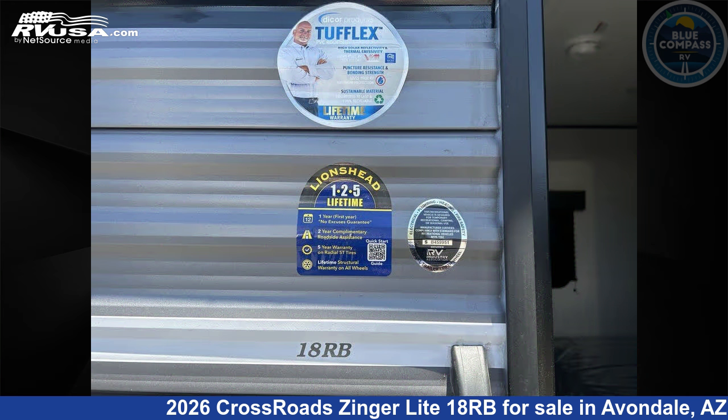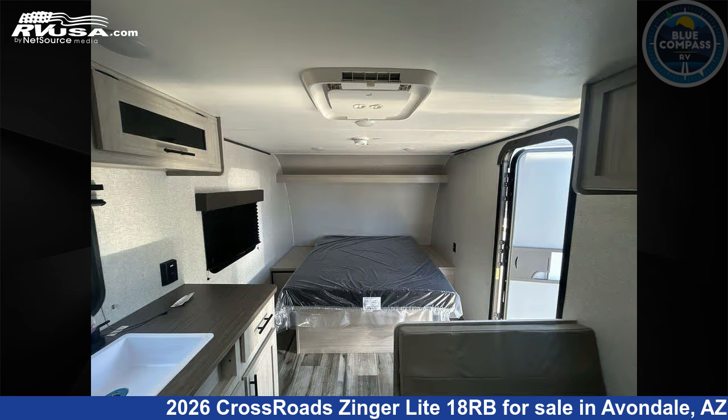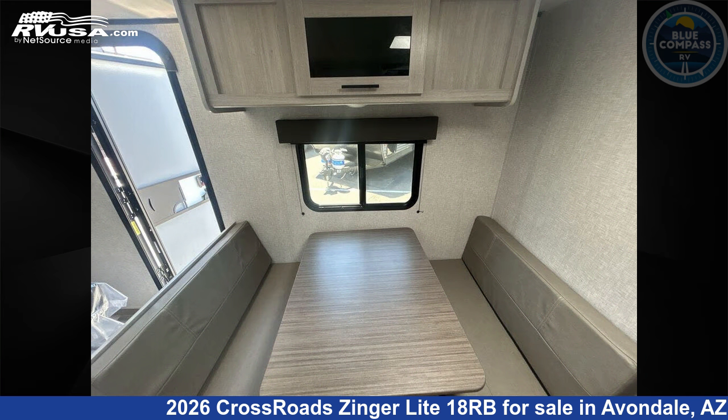This new CrossRoads is 22 feet 0 inches in length and features sleeps 3 and 21 gallons fresh water capacity. The floor plan layout of this travel trailer features front bedroom, rear bath.